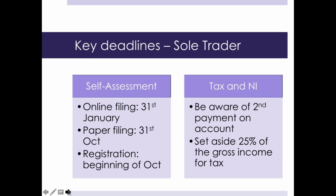But I don't see many people doing paper filing nowadays because online is just very, very easy and a lot safer. In terms of self-assessment, say you started locuming in April 2018, HMRC have a kind of soft deadline. You need to register for self-assessment by the beginning of October 2018. But that's a very soft deadline.